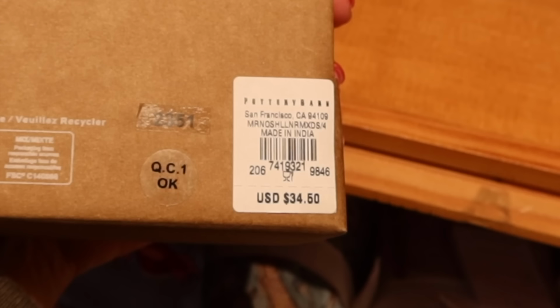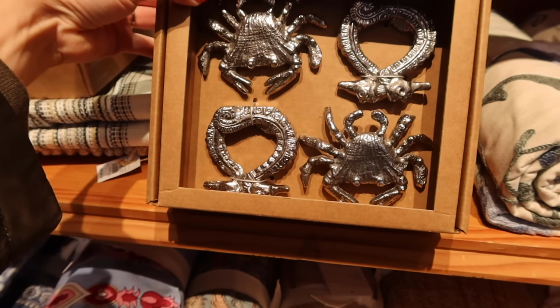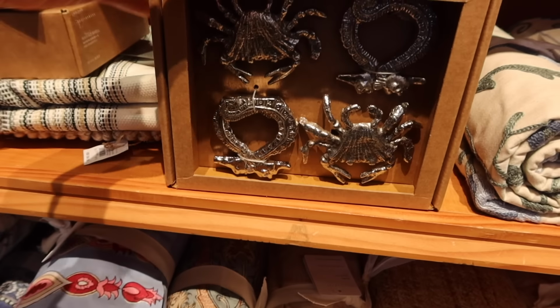collection was just unique, and the pricing, in my opinion, when you're shopping at Pottery Barn, I thought was fair, because these items are just quality and they are just conversation pieces. Like, how cool are those?